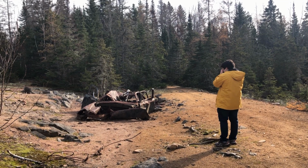The trail was supposed to end at this old jailhouse from the 19th century, I believe, but we couldn't find it because we got lost. However, we actually found a very old rusty cart that we did photograph.